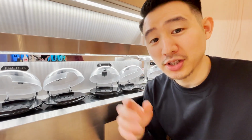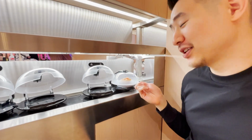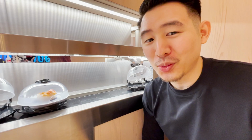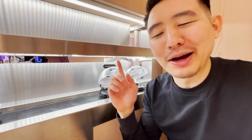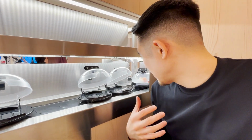Okay, so you could order sushi on the LCD screen, or you can just grab it here. All you gotta do is lift it up and you'll get the plate that you want. But I prefer ordering it on the menu because it comes out fresh. You don't know how many times this sushi has just been revolving around. So yeah, to each their own. I see a lot of people grabbing it straight from the belt, but I prefer to order it on the menu screen. That way I know it's super fresh and it came straight from the kitchen. All right.